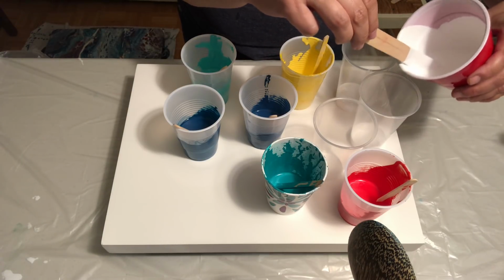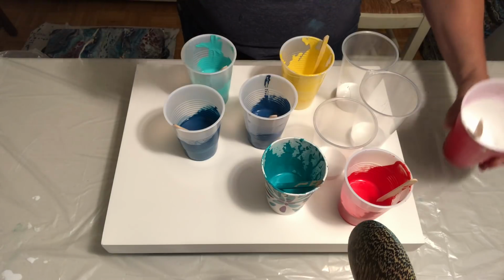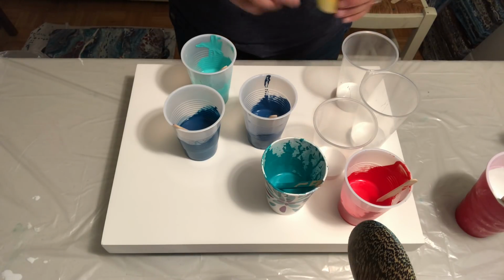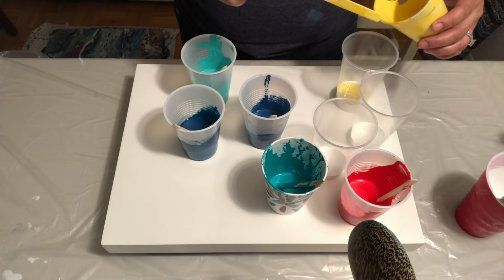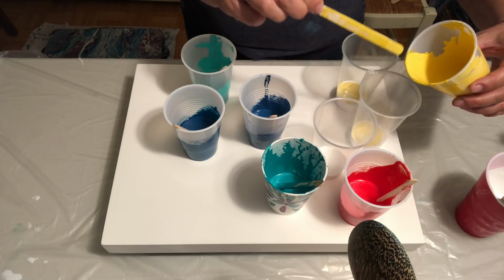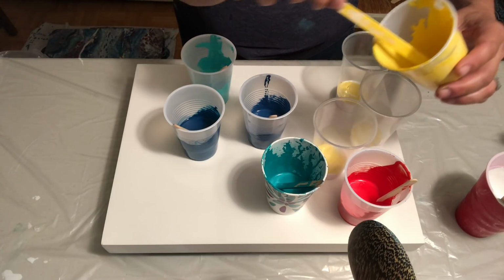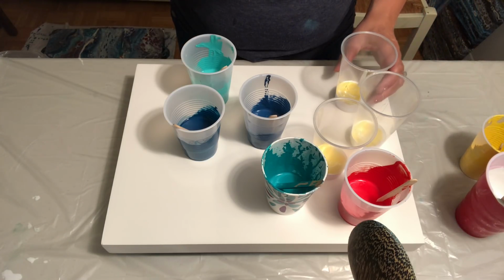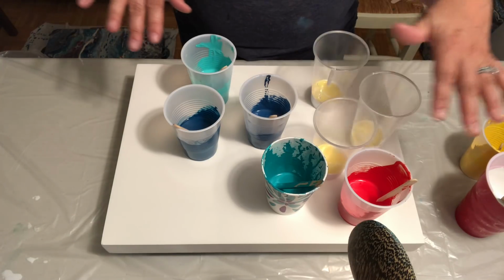Gonna shut up and layer these cups real quick. I have 2 drops of silicone in all the colors except the white. The pouring medium recipe is very similar to last night too. So I used a half a cup of Floetrol, a 1/4 cup of Elmer's Glue-All, and a 1/4 cup of GAC 800. And that 1 cup of homemade pouring medium was enough to mix all of these cups.